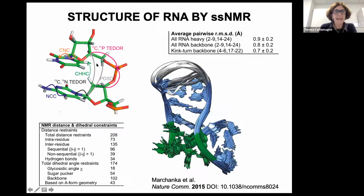We could assign the RNA, we could measure the distances, and what we had in the end is the first structure of an RNA solved completely by solid-state NMR data, and the structure is shown here. It has a backbone RMSD of 0.9 angstrom, so it is quite well defined, of course excluding the loop, for which we have absolutely no structural data, because we don't even see the resonances.